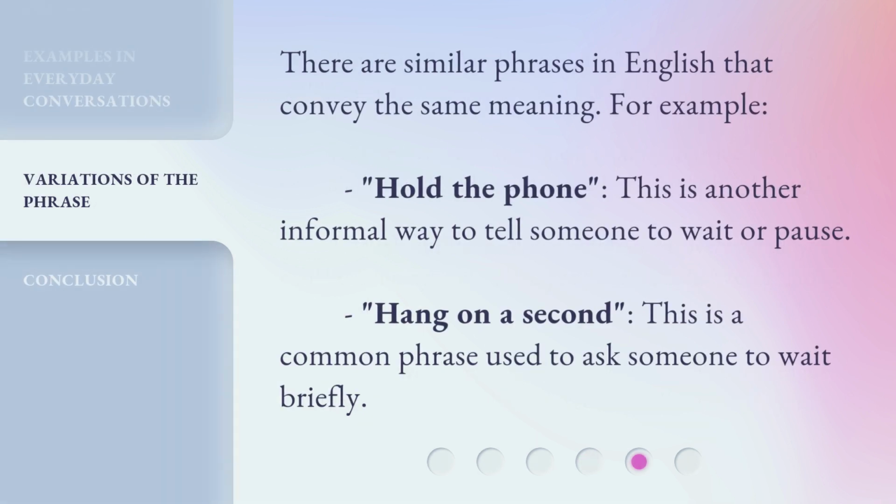There are similar phrases in English that convey the same meaning. For example, "hold the phone." This is another informal way to tell someone to wait or pause. "Hang on a second." This is a common phrase used to ask someone to wait briefly.